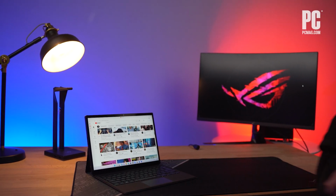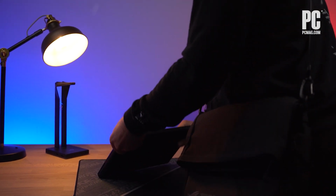At its highest performance potential, this could be as expensive as a high-end gaming laptop. But the design is not really like something we've seen before. So it might be worth checking out. That rear window again is a pretty cool addition.